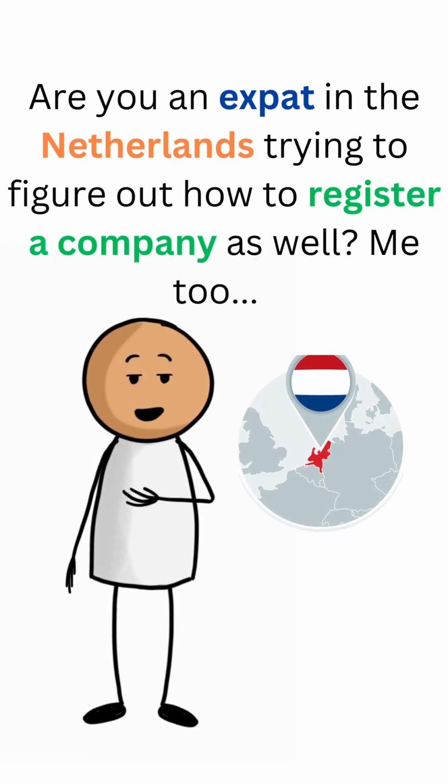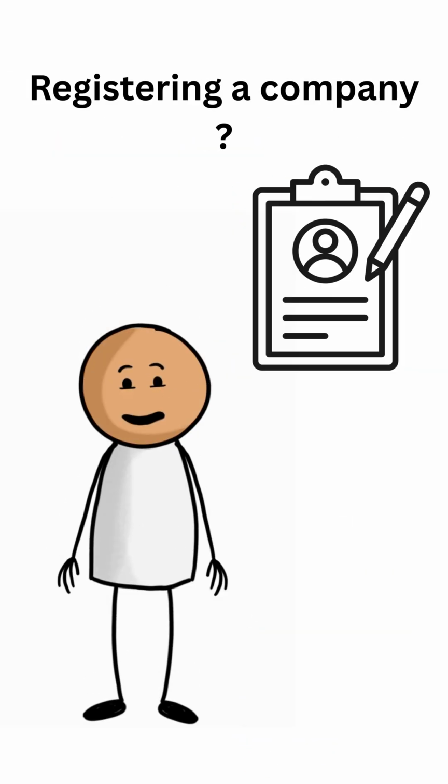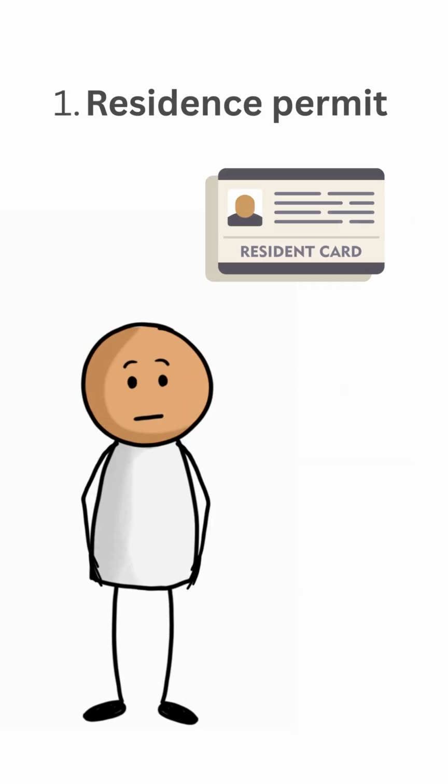Are you an expat in the Netherlands trying to figure out how to register a company as well? Me too. Here's a list of what you will need at hand before you register.